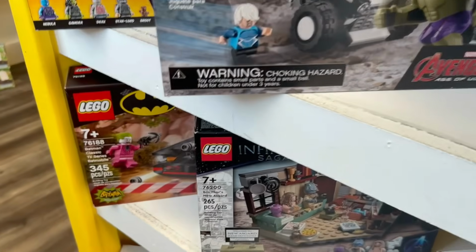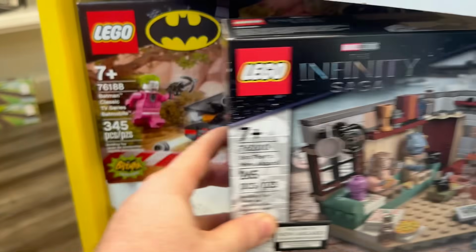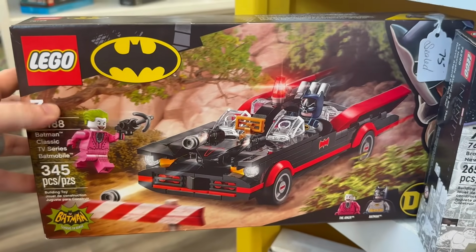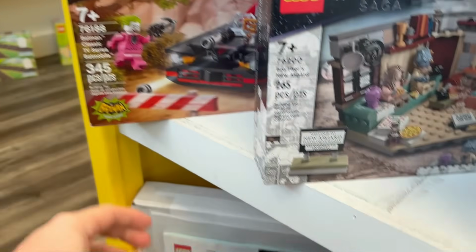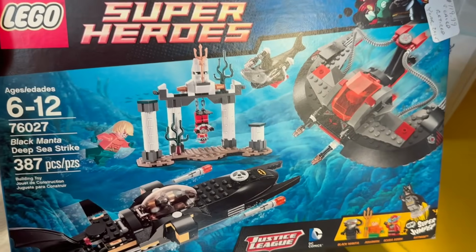All right, carefully coming over here. We got Bro Thor's New Asgard, where they're all chilling, eating pizza, playing video games. Oh, look at the smaller classic TV series Batmobile here. This one has done very well on the secondary market, which is crazy to see. A lot of demand for the classic TV series Batman sets.